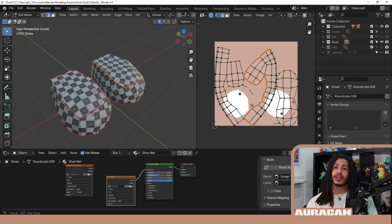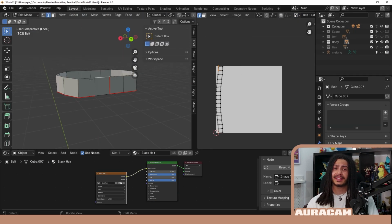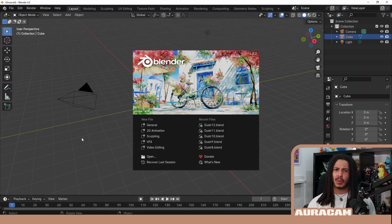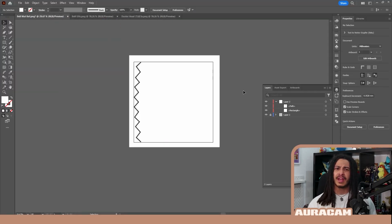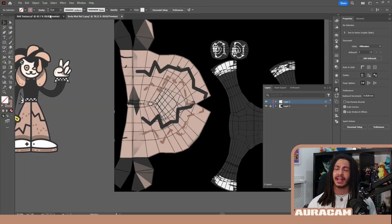We UV unwrapped DUSTR quite a few times actually, because it looked really bad at the start, and decided to make all the textures in Photoshop rather than just painting them on. As long as I knew where each of the colors and patterns were meant to go, it was just easier to get the exact same shapes from his design onto the texture like this.